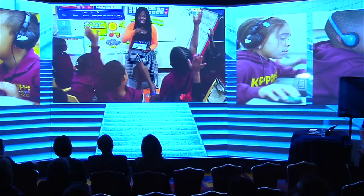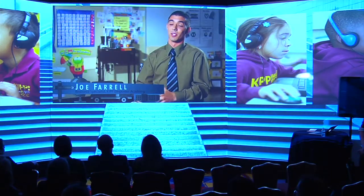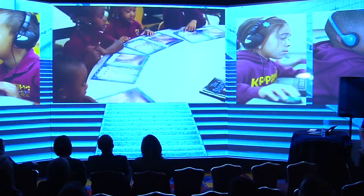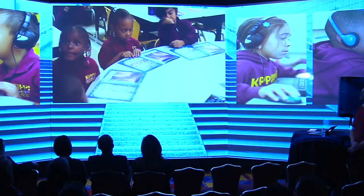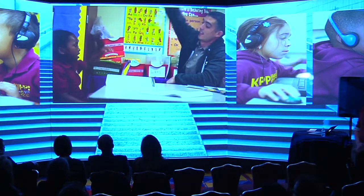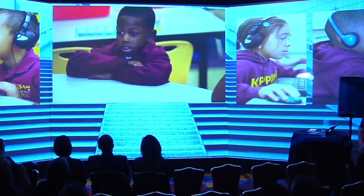So the small group instruction really allows us to differentiate our lesson plans for the students no matter what their needs are. They're rotating in specific centers and stations, as well as small groups with their teachers, be it an intervention teacher or even their classroom teacher.